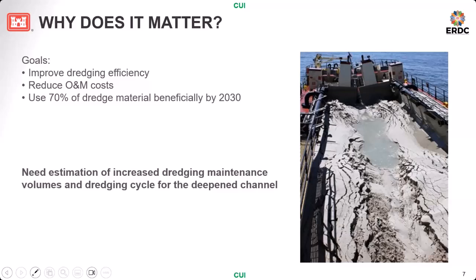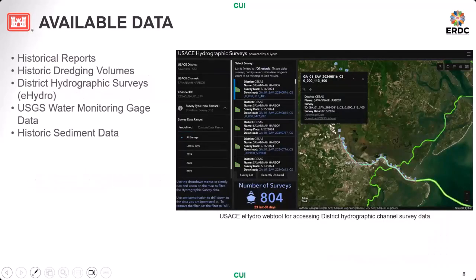So our goals are to improve dredging efficiency, to reduce the operation and maintenance costs, and beneficially reuse 70% of the dredge sediment by 2030. And this means that we need an estimation of increased dredging maintenance volumes in dredging cycle for the deepened channel. Lots of studies have been done on the Savannah Harbor. We looked at these historic reports, the historic dredging volumes provided by the district, hydrographic surveys from eHydro, the USGS monitoring gauge data and historic sediment data.